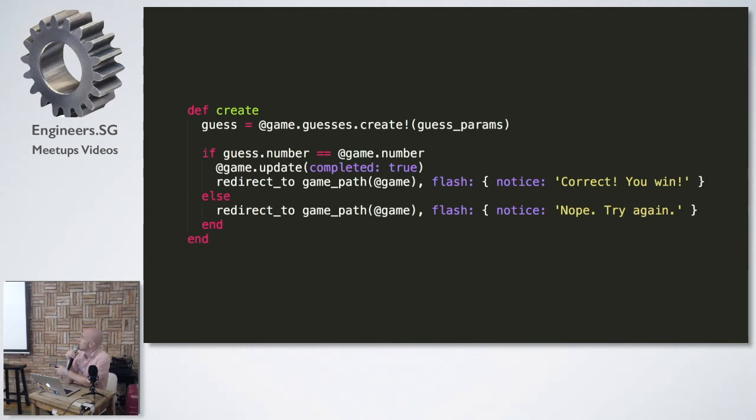So essentially what we're doing here is we're comparing the number of the guess that the user just made from the form in our show page to the correct answer that we specified when we created the game. If the user made the correct guess, we're going to update the game itself to say that it is now completed. After that, we're going to redirect back to the game's show page. We're going to show the user a notice that they made the correct guess and they have now won the game.